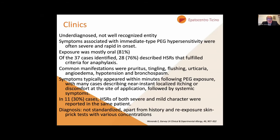The hypersensitivity reactions to polyethylene glycol were not really very on the radar of immunologists so far. There is a review on the topic that was published in 2016. I see that the year is lacking. I'm sorry for that, for the reference, from Danish allergologists who did an excellent review about the topic.